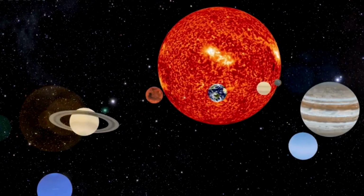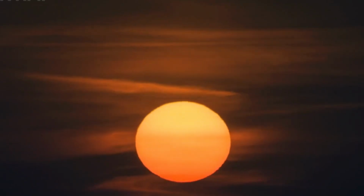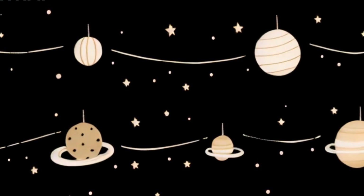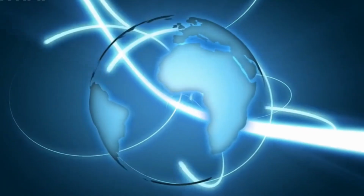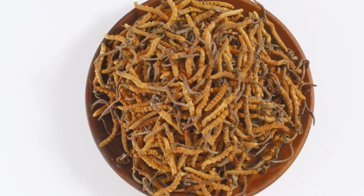All the things in our solar system are in balance. And even though the Sun is the most massive object in our planetary neighborhood, other planets are participating in this gravitational tug-of-war. Instead of orbiting the Sun, planets and moons orbit around a central point between them and our star. This point is called the barycenter.